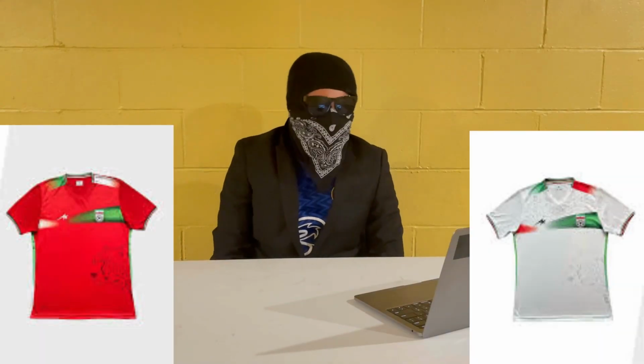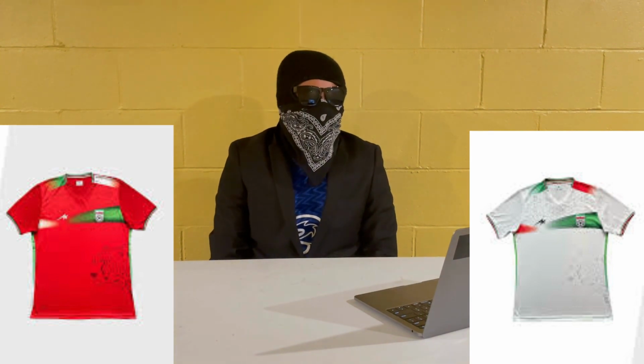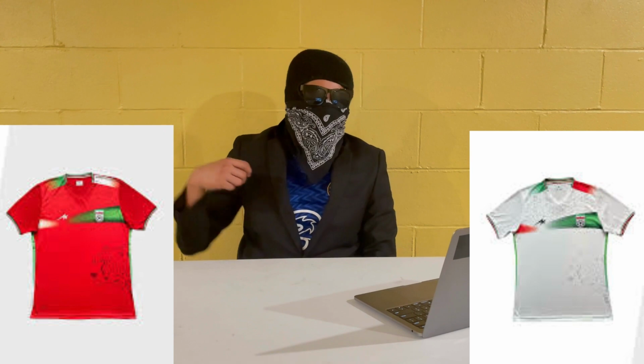Well, that World Cup kit for Iran, I fuck with it. I would wear it. It looks literally like a paintbrush just went through it.